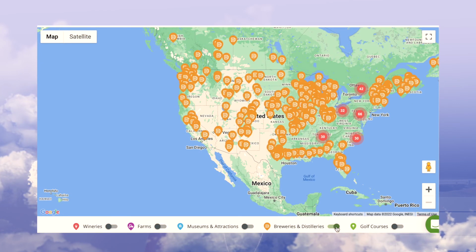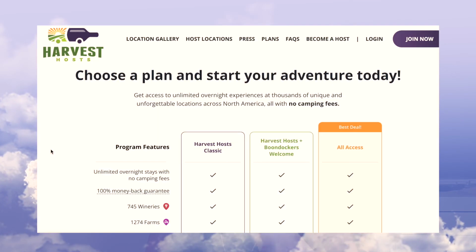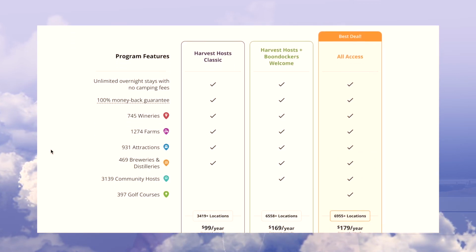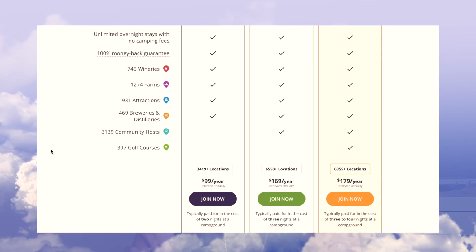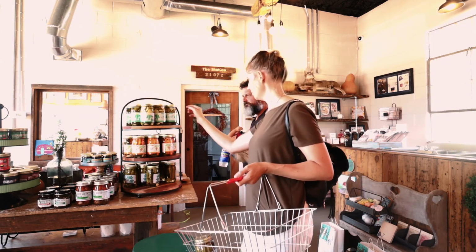We found this campground by way of Harvest Host, which connects businesses to campers just like us. These businesses include places like wineries, farms, breweries, a number of options, and you can check them all out on their website, and I'll link down below a code that you can use to get a discount on your annual membership. Usually there's no payment required. However, if you frequent the business, they do recommend that you purchase something, which in our case was really easy to do because there was so much tasty food within the station.